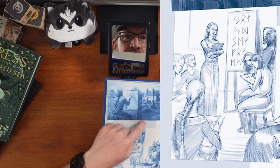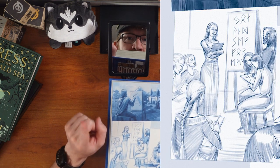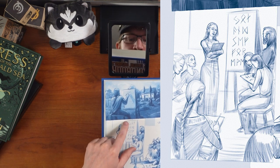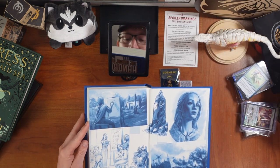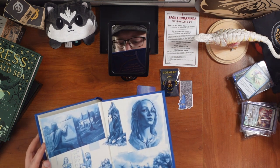Interesting tidbit, this, where John and Cephalin are teaching people how to write, actually does say something. This, translated from runes, says, John and Seph forever, which is just real cute. They're having this romantical moment while teaching people how to be literate. Yay! This is fun.